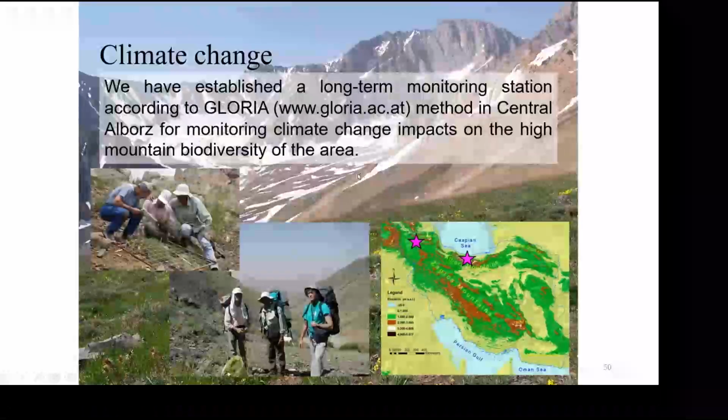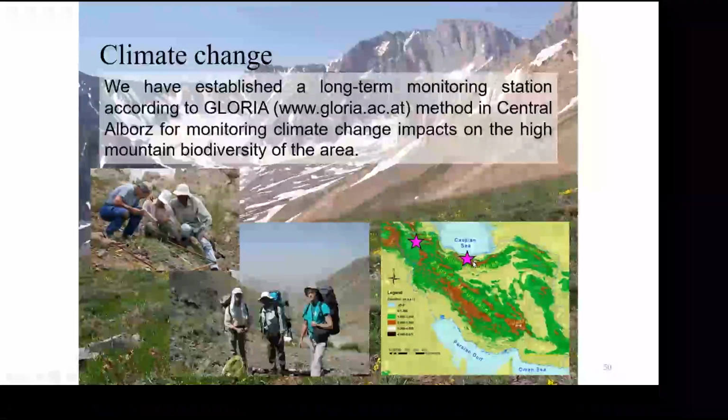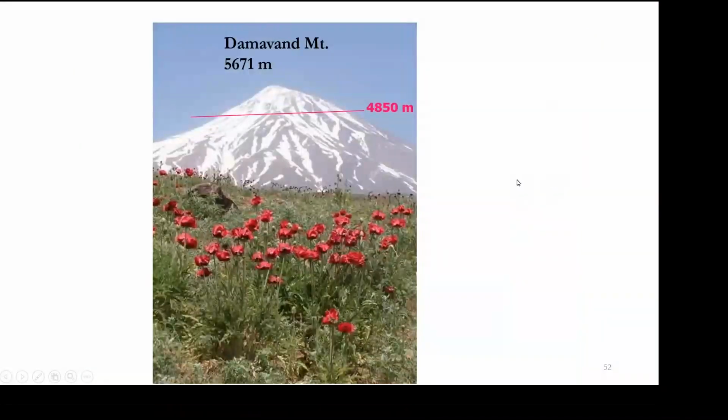And we have two GLORIA stations in Iranian mountains, one in central Alborz, the other one in northwest Iran. It is already 15 years since the Alborz station was established, and it is time to monitor and see what has happened in these 15 years and how the vegetation changed. And we will do it soon, this year or next year. I have a plan to monitor it.